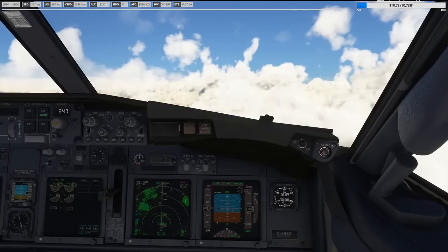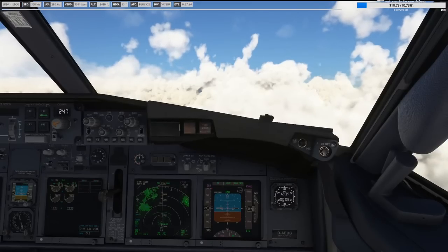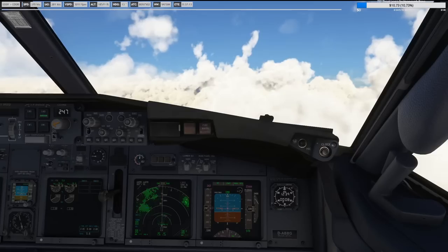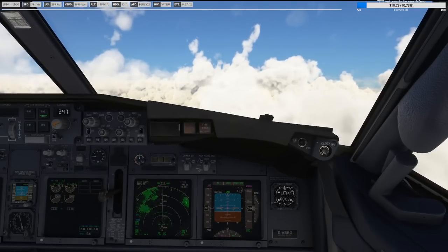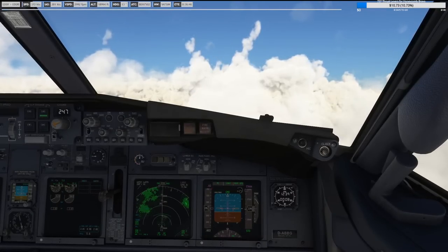Contact Langen Radar on 120.8. 120.8. Contact Bremen Radar 126.650. We'll keep the anti-ice on as well, as we're about to re-enter the clouds. Contact Bremen 126.650.